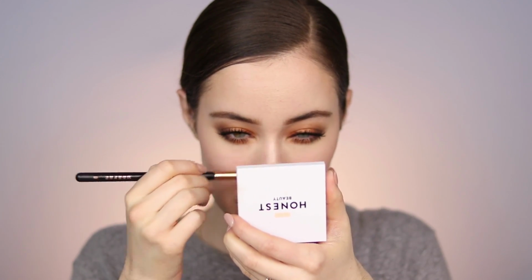Again, the foundation's kind of throwing me off underneath, but I'm trying to look past that. And if I look past that, I really like the glow that that gives. Okay, we have some hopeful products. I feel like it started out kind of bad with the foundation, but now I'm a little more hopeful.